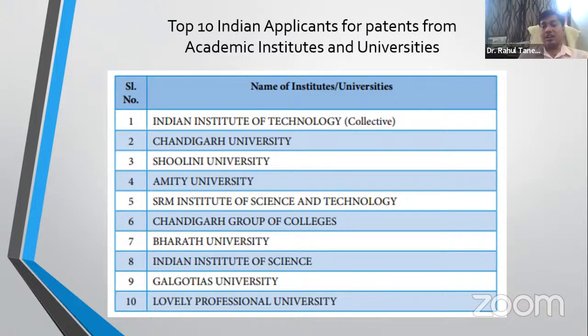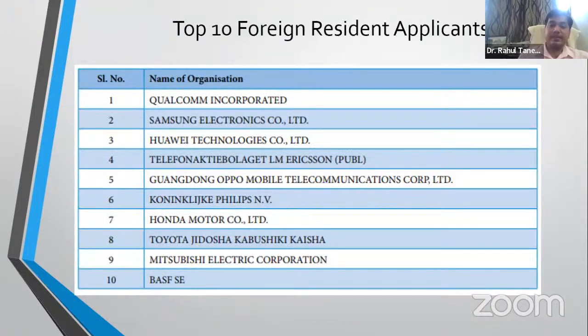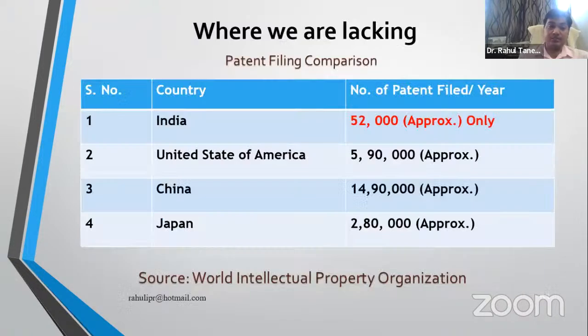Chandigarh University till date has filed approximately 1900 patent applications, in which more than 1000 patent applications have been published and more than 100 patent applications have been granted. Sholni University, Amity University, SRM, Chandigarh Group of College, Indian Institute of Science, Kolkata, lovely professional university. Top 10 foreign resident applicant: Qualcomm, Samsung, followed by Honda, Toyota, etc.